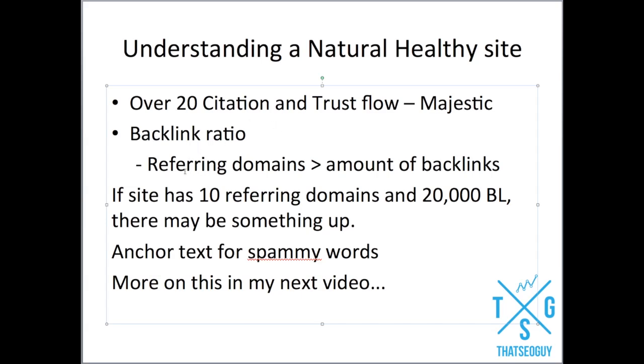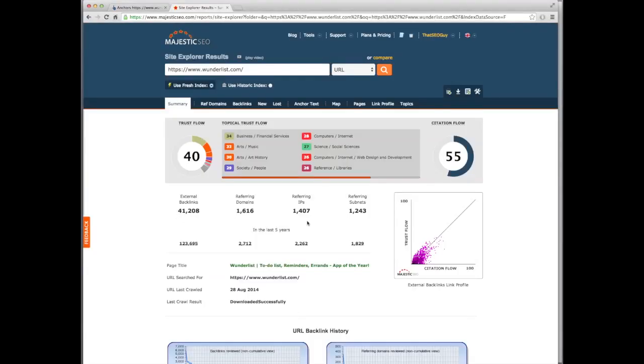So the backlink ratio. Like I was talking about before, the referring domains to the amount of backlinks. If your site has 10 referring domains and 20,000 backlinks, there may be something up. In other words, someone has probably spammed it along the way. It's probably an old site that someone's just spammed with GSA or SENuke or something like that, Ultimate Demon. They just chucked it through a few years back when all that kind of thing used to work. Don't recommend doing it now unless you want to be penalised. So don't buy domains that are like that.